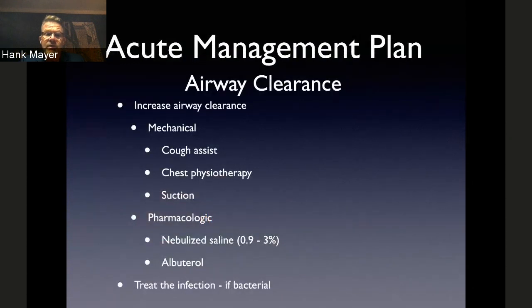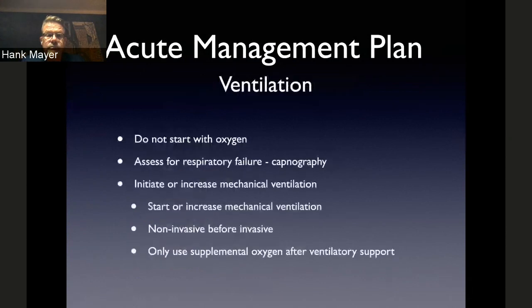And so in summary, I want to finish with 2 more slides talking about the general approach when patients get sick. The first and most important thing is to increase airway clearance with the regimen that the patient usually has, including cough assist, additional physiotherapy and suctioning, sometimes adding on pharmacologic therapy with things like nebulized normal saline and albuterol, and then of course treating the infection with antibiotics and now antivirals if appropriate.